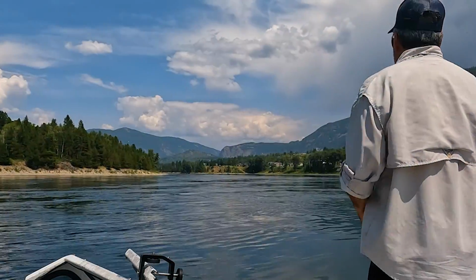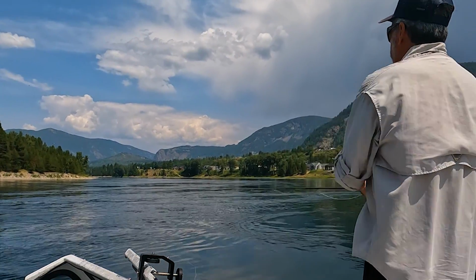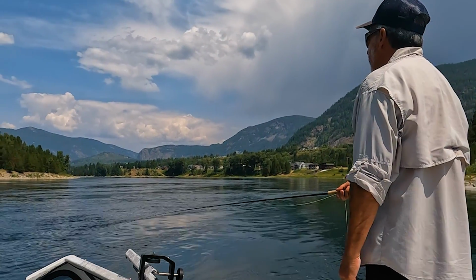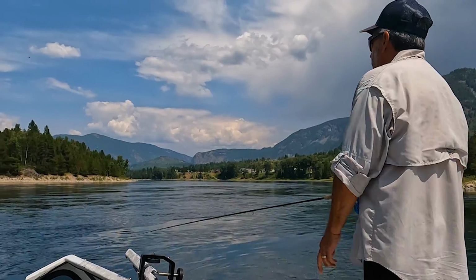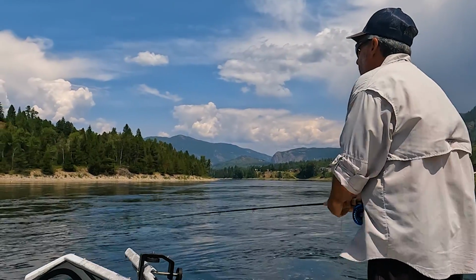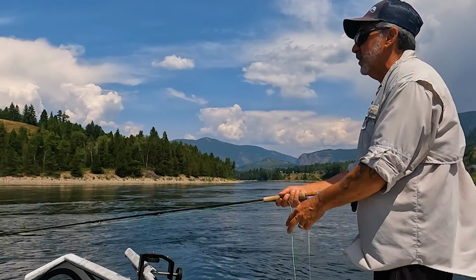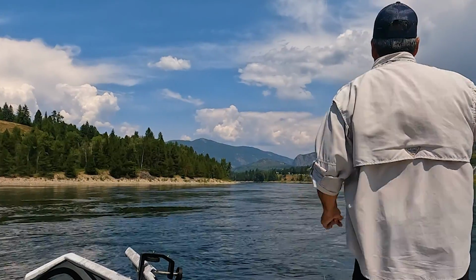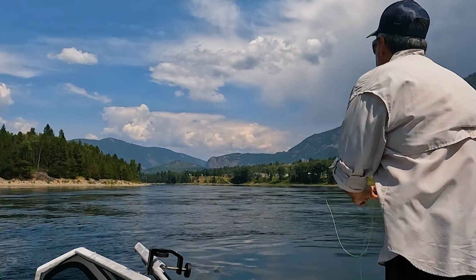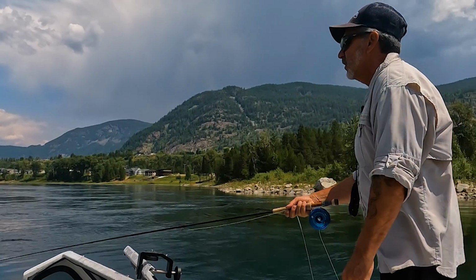So I'm up casting and just gotta make a good cast, straight up, and then just little mends, and just try to keep that fly floating along that seam as best you can. It's not easy, there's a lot of fish, and you gotta pick up your line real quick. You make the cast, and then strip that line back as fast as you can, because you gotta remember, this current's coming at you real fast. So, cast out, and all I'm doing is picking up that line, just so that fly gets a drag-free drift. And you gotta be quick.